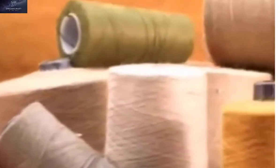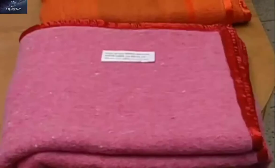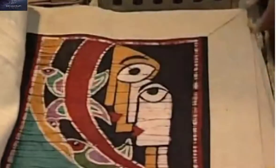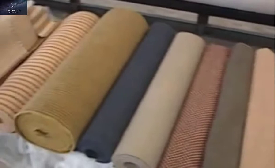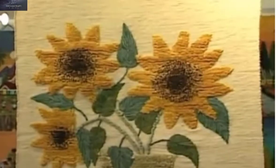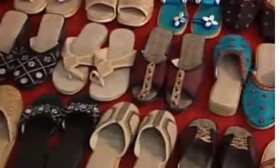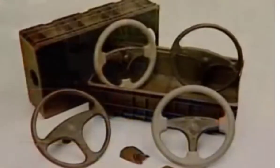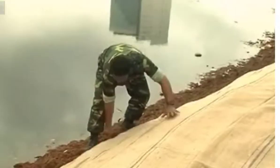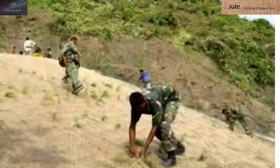Similarly, jute yarn and twines are used to produce jute-based fabrics for furnishing, home decor, upholstery, blankets, cushion covers and other home textiles. Various decorative items, toys, wall hangings, table lamps, floor coverings, packaging materials, shoes and fashion items are also made from jute, and it is used to prevent soil erosion and landslides by laying along river embankments, roadsides, hill slopes, etc.